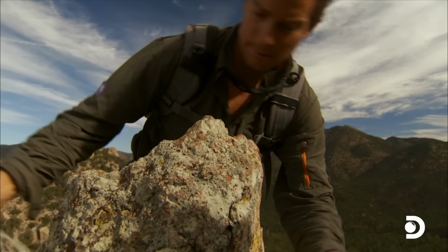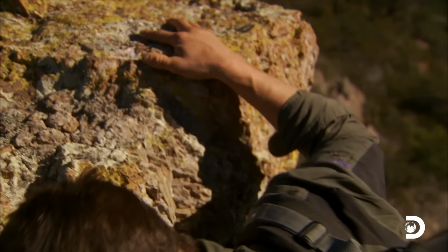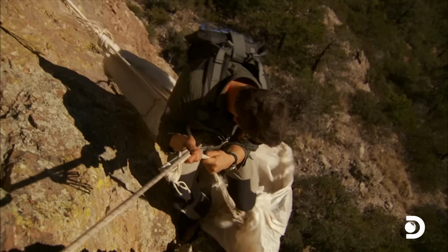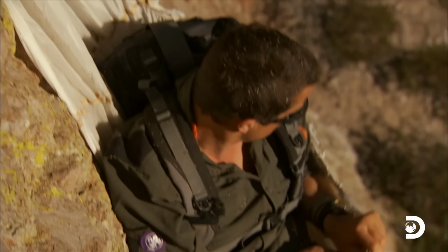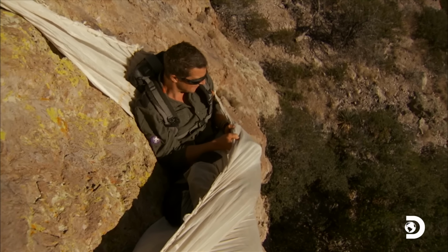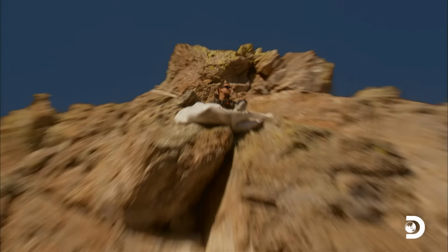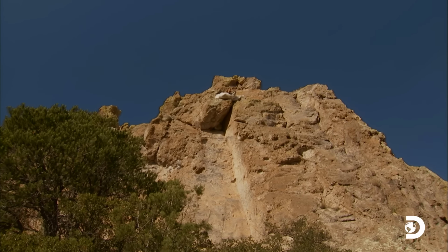I'm using the remains of the parachute to make what's known as a hanging bivouac. Climbers often use these when they're halfway up a mountain. Climb down into this. Okay. Well, snug. Oh man, what a view. Look at that. Whew. I would challenge any mountain lion or bear to get me in this thing.